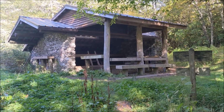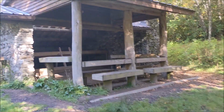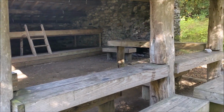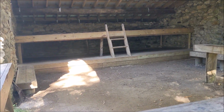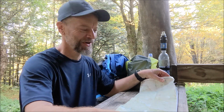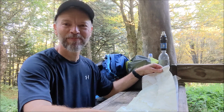Shelter. 4 miles in, Laurel Gap Shelter. This is one of my favorite shelters in the park. It's a little remote, off the beaten trail, and it is nice. All right, time for a second breakfast. Got some water at the spring, and trying to figure out where I'm going. The next stop is 6 miles away, Tri-Corner Knob.